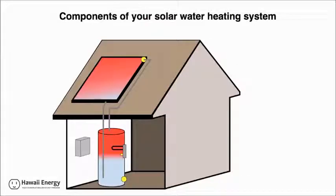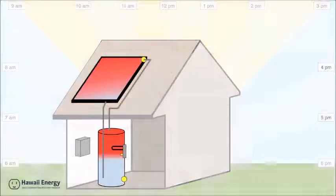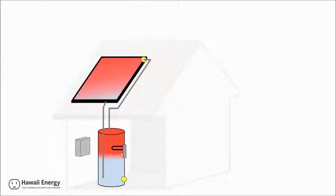Now let's take a look at how this system works. While the sun may rise before 6 a.m., it must be high enough in the sky for it to shine on the solar collector. This critical height is typically reached by 9 a.m., so 9 a.m. is considered to be the beginning of the solar day. The solar day is the 6 hours between 9 a.m. and 3 p.m. Once the temperature sensors determine that the collector is hot enough to heat water in the tank, cool water from the tank is pumped to the collectors, where it is heated by the sun's energy, then returns to the tank very hot.